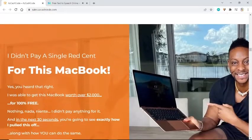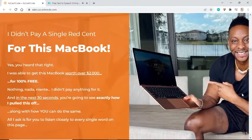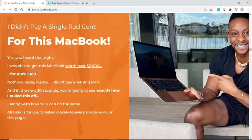I didn't pay a single red cent for this MacBook. Yes, you heard that right. I was able to get this MacBook worth over $2,000 for 100% free. Nothing, nada, zero. I didn't pay anything for it. And in the next 30 seconds, you're going to see exactly how I pulled this off, along with how you can do the same. All I ask is for you to listen closely to every single word on this page.